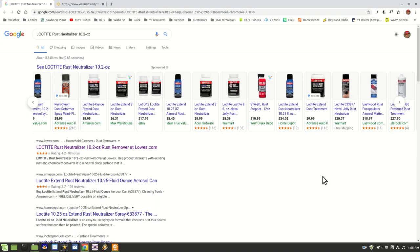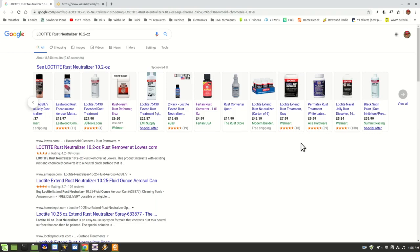What was interesting was I found the Loctite rust neutralizer, the brush-on type, here on Google. This popped up for Advanced Auto, and you can see it says in store. I thought, well, I could just go up there and pick that up for $10. But I thought I'd look around a little more, so I clicked on this arrow, and this showed up for Walmart for $7.99. And I thought, well, Walmart's even better, because it's cheaper.